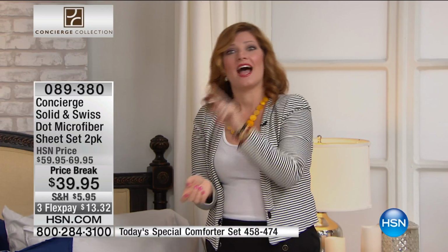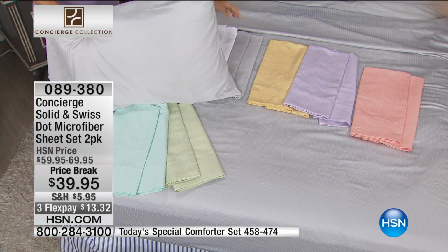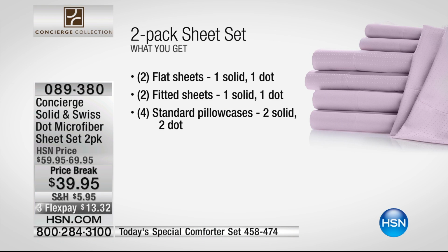$20, so we're still $9 less than even our best value, and you're going to get 2 sets. So 2 sets for $39.95, and it's not like 1 fitted, 1 flat, and we're not including extra pillowcases. No, you're getting 2 flat, 2 fitted, 4 pillowcases. Obviously, it's going to be 1 pillowcase each if you get twins. We do have twins, so that'll be a 6-piece set, because you'll get 2 of each. Absolutely.